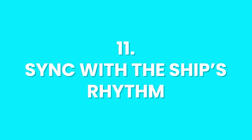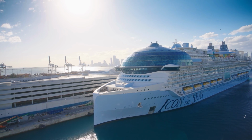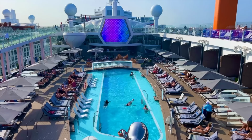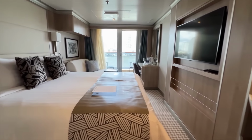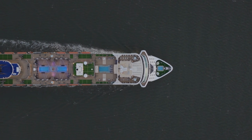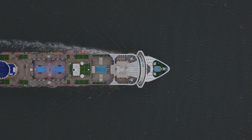Number 11, sync with the ship's rhythm. Once your cabin is set, there's something most passengers never even think about, and yet it changes everything. How your cabin connects to the ship's flow. Because a cruise ship isn't static. It's a living, breathing machine, a floating city with its own pulse.